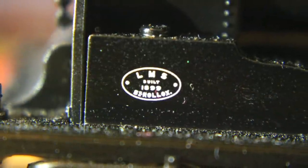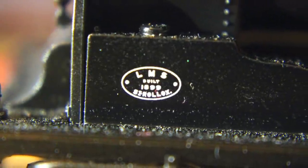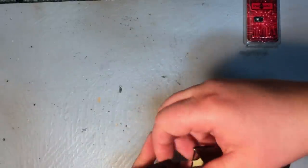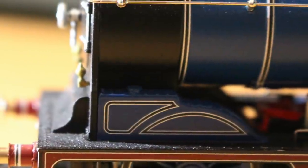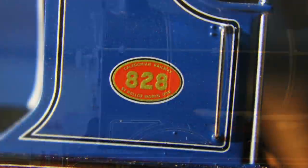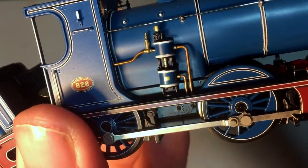I know the LMS were quite keen to cast new works plates on all of their locomotives, regardless of original originating company. So you tend to find that even on pre-grouping locomotives, the works plate will still say LMS on an LMS liveried locomotive. Just to bring over the Caledonian one, there is no works plate at the front, but you can see that this is a much more ornate livery. I think the works plate is that on the side with the locomotive's number. But you can see that Westinghouse air pump really comes alive in this livery.